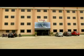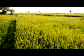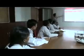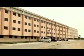Vivo Biotech has been built and is working on strong quality, safety, regulatory and ethical principles with the vision to provide affordable therapies and offer services in the biological, agricultural and pharmaceutical sectors. Biopharmaceutical development and contract research services are executed by well-qualified and well-trained individuals and teams with a sense of responsibility, commitment and urgency. The spacious laboratory has scope of expansion to an additional 20,000 square feet area in the future.